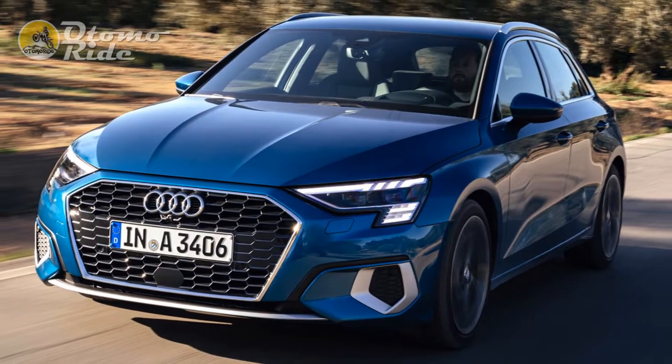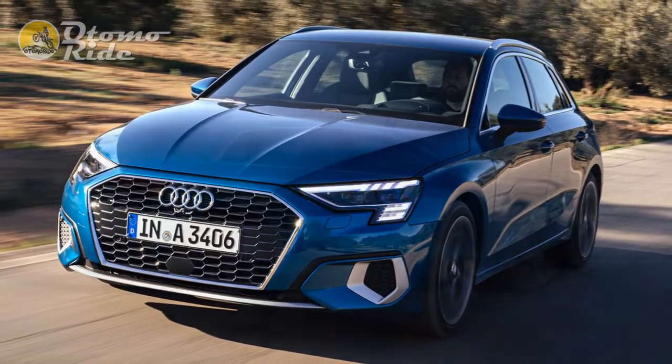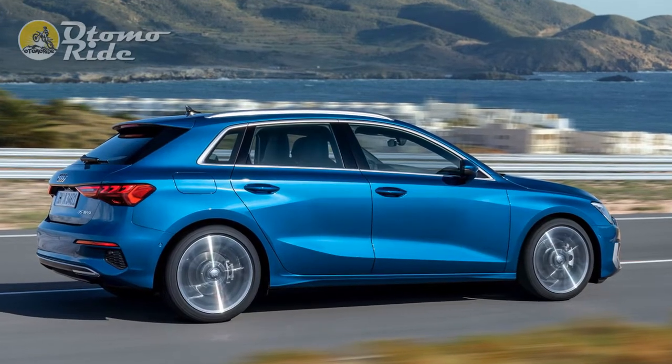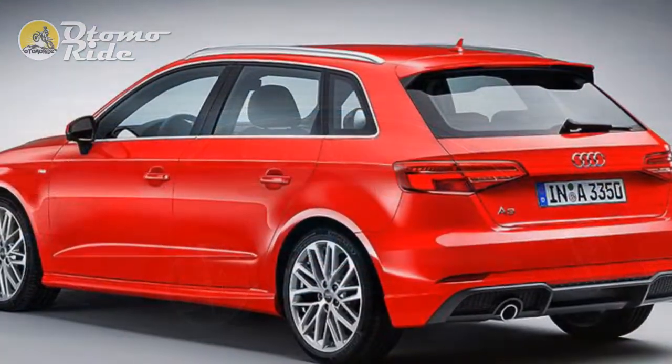The boot capacity of the A3 remains the same as in the previous generation, at 380 liters, and this increases to 1,200 liters when the rear seats are folded forward. From Sport specification up, these are split 40/20/40, rather than 40/60.